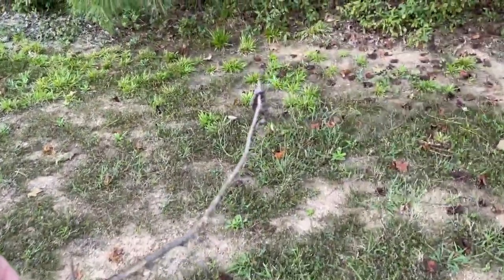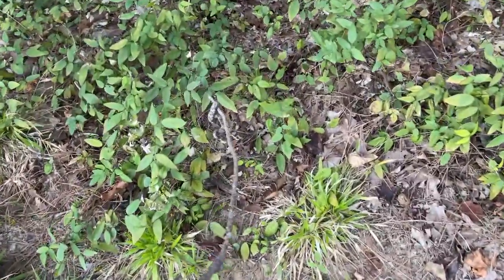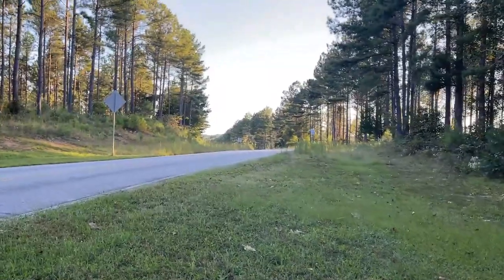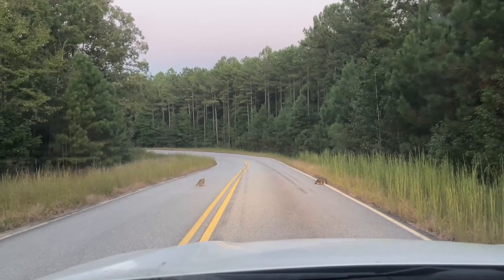All right, little dude. He's too small for the snake hook, so we've got him on a little stick here. There you go. Stay out of the road. It's like 69 degrees right now, something like that, so hopefully there will be some more snakes out, even though it's a little cool.